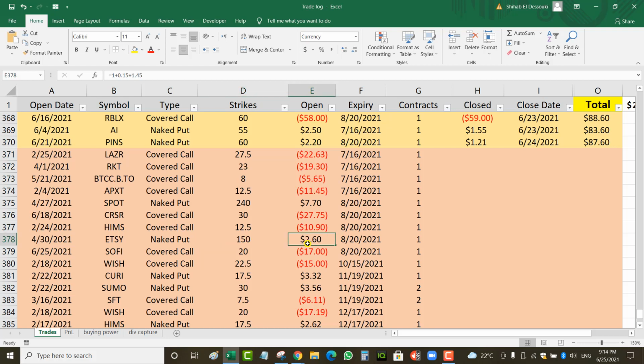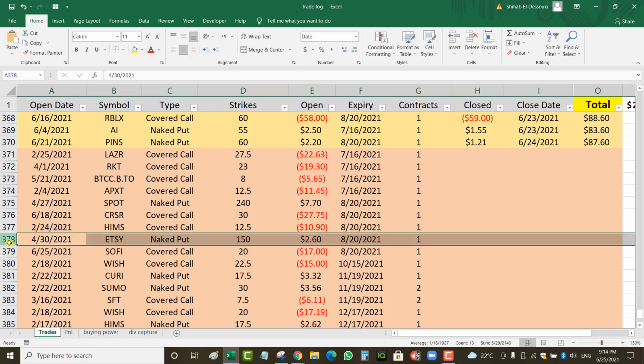Now, the annoying part is now Etsy's above 180. So it's above my initial put spread that was completely breached. That forced me to roll it as a naked put. And it took just 1 week for the stock to be above 80. So I could have rolled it to like 175 or 170 at a June 25th expiry, and I would have collected credit, and I would have been done with this trade already.